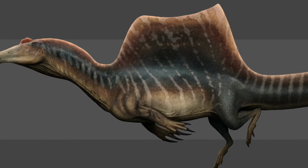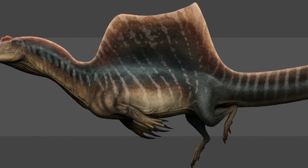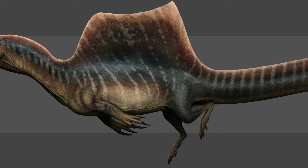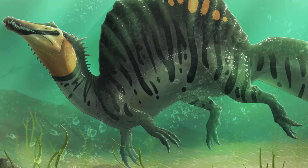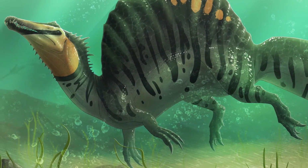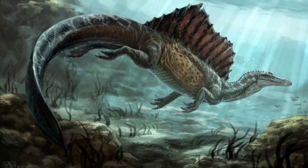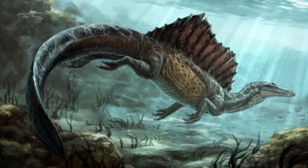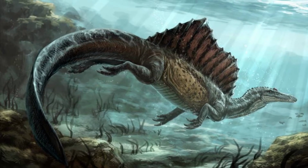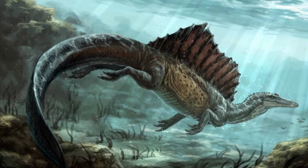Spinosaurus had short hind legs in contrast to the body, and it had 3 digits on the hands. Spinosaurus had a very distinctive feature, its sail. Its sail was rectangular in shape, with the indentation in the middle, and was, at some places, almost 2 meters tall.